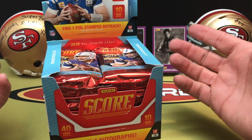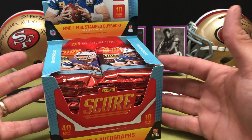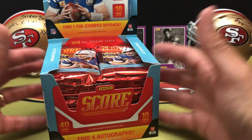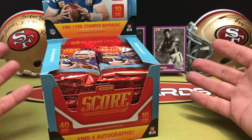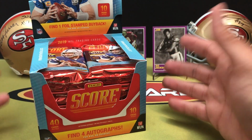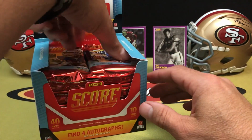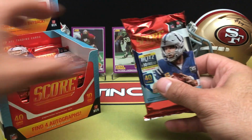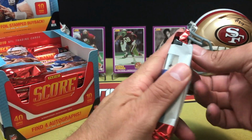This box, 400 cards, 4 autos, was $100 even. So I think I saw it at Cardiacs today for $110. So, not too bad. $110 for 400 cards. Gets the set started off well. I like it because, like I said, it's affordable and it's a clean looking classic card, kind of like the ones that I grew up on.